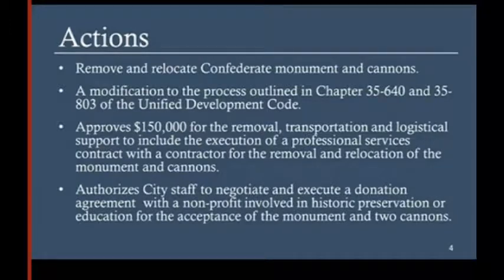Now, this also authorizes city staff to negotiate and execute a donation agreement with a nonprofit involved in historic preservation. A nonprofit has not been identified. That will be identified after the community has provided input, after city departments have provided input, and that is also included in the ordinance for today's action.